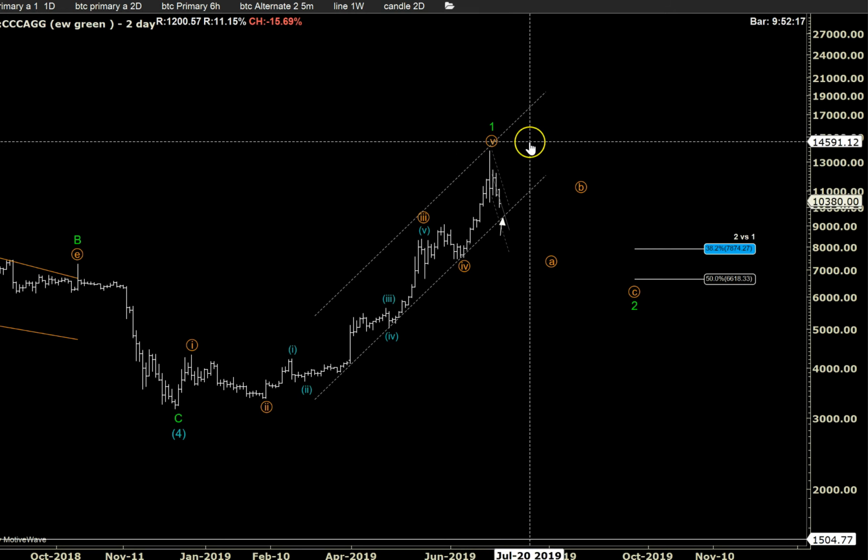The market pulled back in an aggressive manner. I think we dropped like $2,000 pretty quickly, and then we pulled back, and since then we've been consolidating and also making some lows here recently today. So anyway, let's just go back and take a look at the overall structure of where we are.